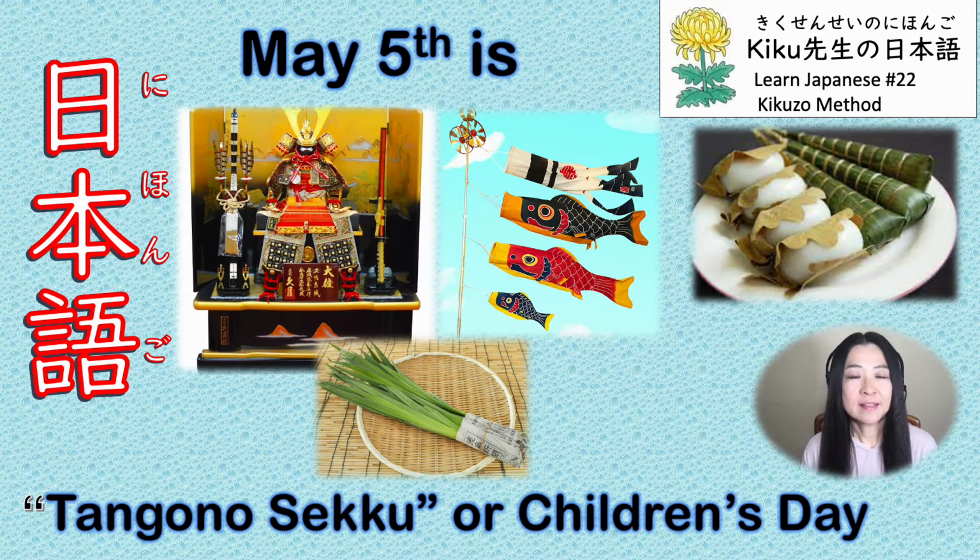We learn many words. By now, that's really good. So today, look at this. There are so many celebrations in Japan on May 5th. It's so interesting to learn that another country has different customs. We'll see today.